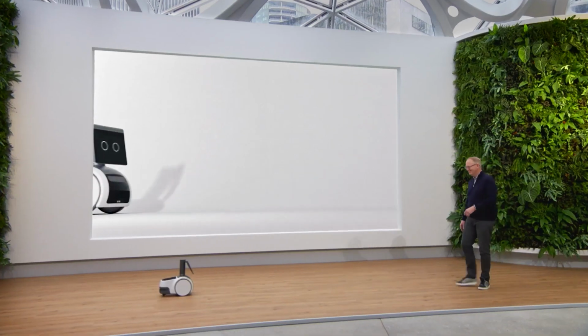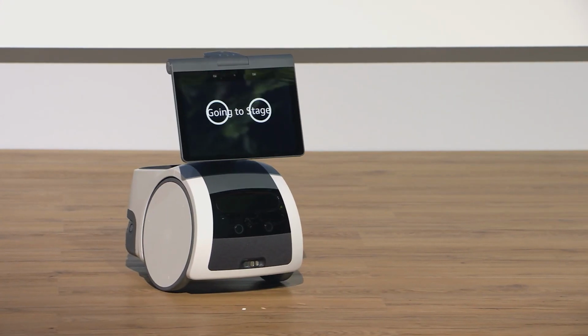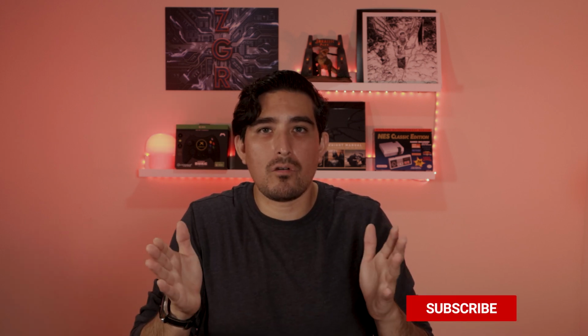This is a little robot that goes around your home and films things. It literally is a camera on wheels. Actually, the best way to put it is that it's an Echo Show on wheels. I don't really know what the reason for it is, because all it does is roll around your home, taking video, and does features that the Echo on your nightstand or table does.